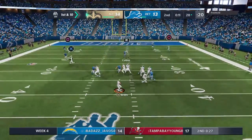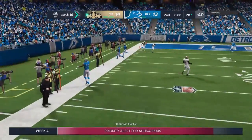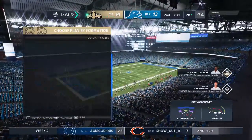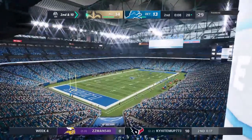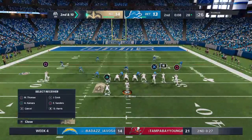Breeze now. Incomplete, and we're down to 8 seconds now. To the sideline and incomplete. Brings up 2nd and 10. 2nd and 10.